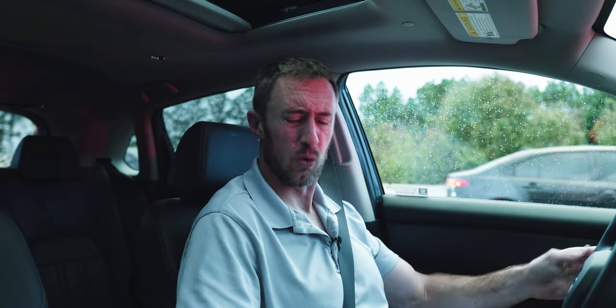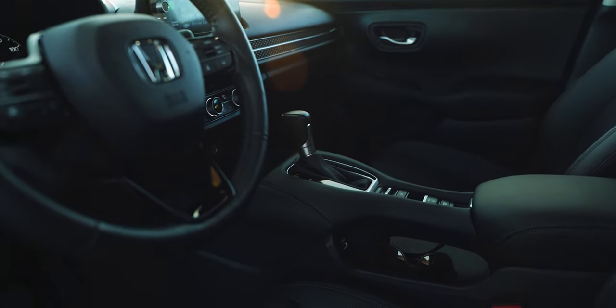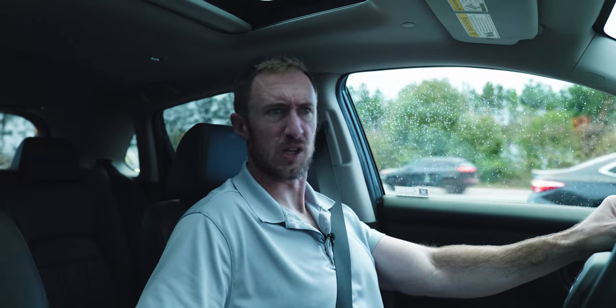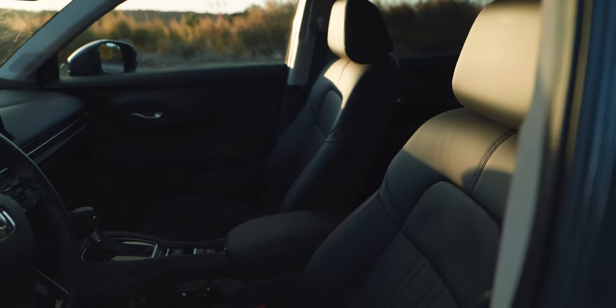I love the storage right under the center console here, right under the gear shift lever. That is the perfect place for sunglasses and things like that. It's got a deep center console as well, and it's laid out in a very practical way.